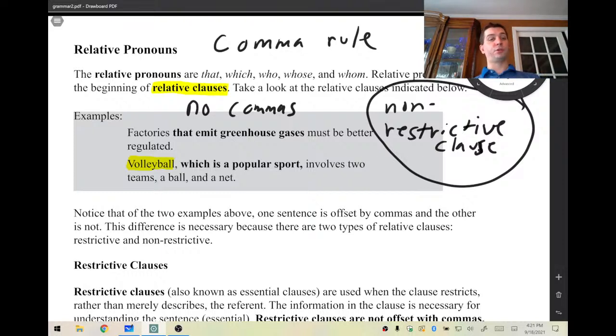Can I make a restrictive clause sentence about volleyball? Sure, I'm going to try. So here's a restrictive clause sentence about volleyball. Volleyball, no comma, that is played at an Olympic level, no comma, involves volleyball speeds in excess of 100 miles per hour. I'm not actually sure if that's true, but that would be my sentence. I would not offset that relative clause with commas because I have restricted the referent, volleyball. I'm no longer talking about all volleyball. I'm talking about a very specific type of elite volleyball.